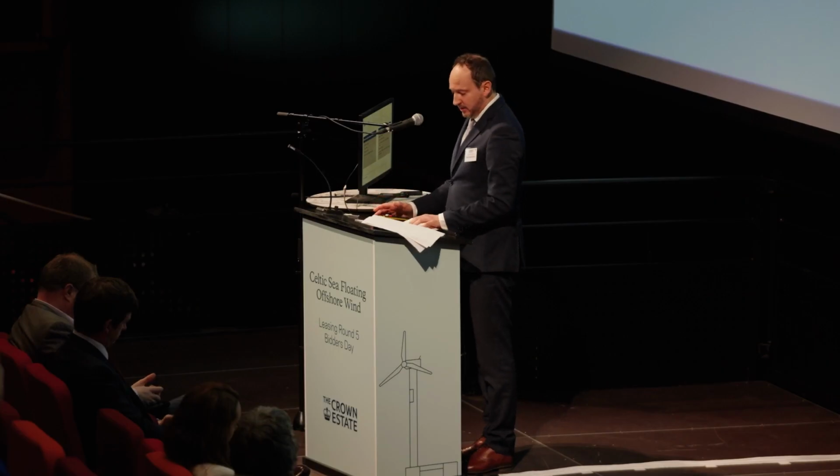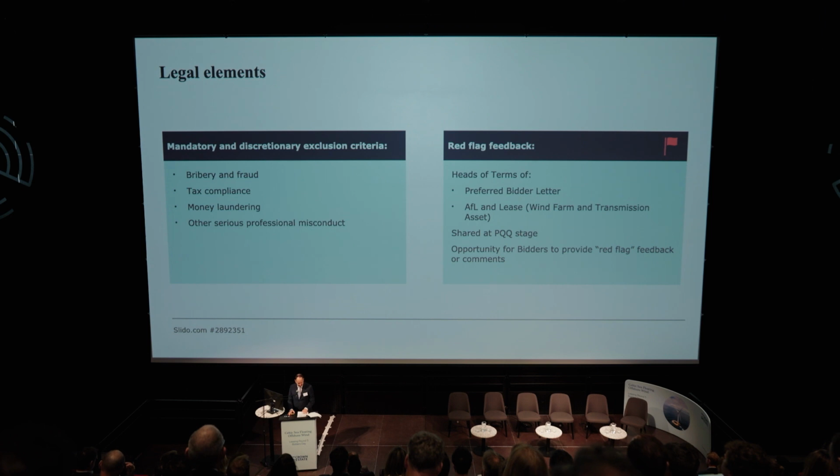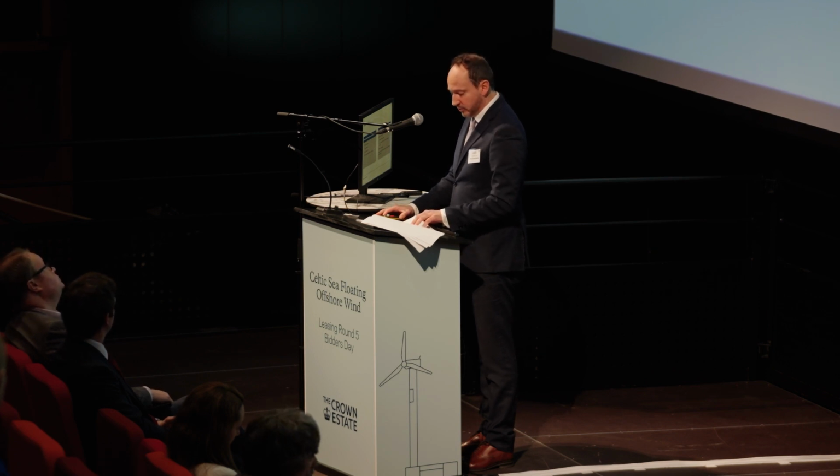By contrast, the discretionary exclusion grounds give us the choice as to whether to exclude a bidder falling within those grounds, in line with the principles of equal treatment, non-discrimination, transparency, and proportionality. So this means that for certain questions, for example, those relating to bribery and fraud, any bidder that has been convicted will have the opportunity to demonstrate that despite any conviction, they have self-cleaned, for example, by paying compensation due, collaborating with the relevant authorities, and taking steps to prevent further breaches occurring.